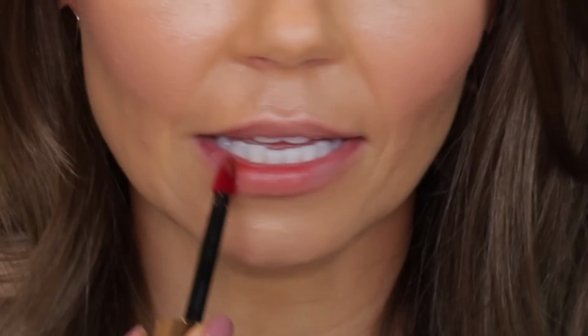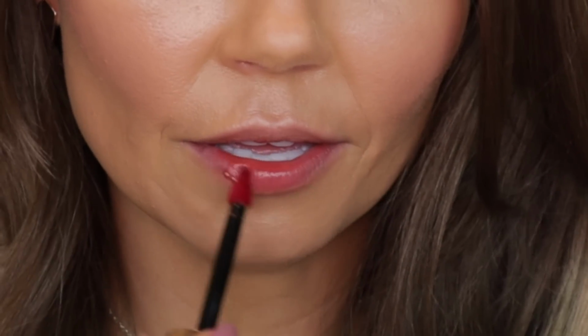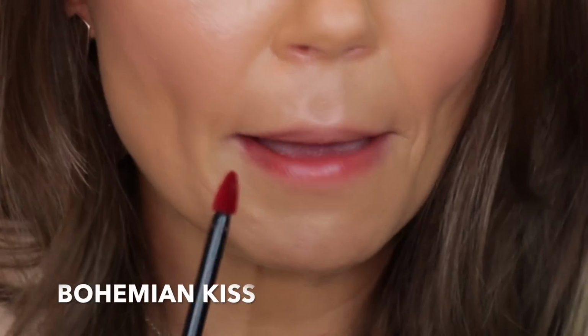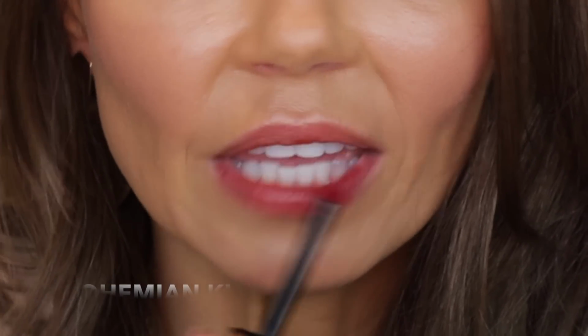Okay, let's move on to Bohemian Kiss. Okay, now this one has more opacity. Okay, so let's try that on. Oh yeah. Now you're starting to see some color come through. Bohemian Kiss definitely has some color to it. I don't mind this one at all. This one's definitely more natural and I don't mind it. It does look pretty good.